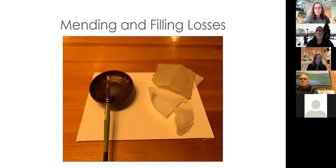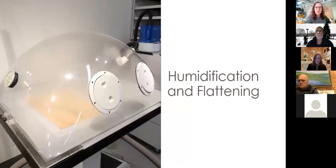So after mending and filling losses and reinforcing weaknesses, particularly on the edges where we had that adhesive staining that had deteriorated the paper significantly, we then humidified the drawings overall, and this is our humidification bubble, and we pressed them. We flattened them with a really smooth Polytex, which is a non-woven polyester, on the surface of the drawing to not move or pick up any drawing media when we did that.